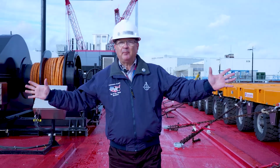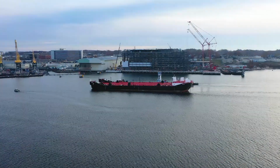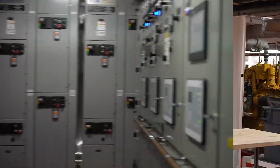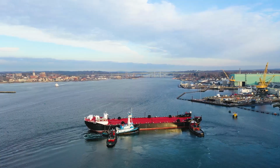I'm standing on our barge Holland, which Bollinger Shipyards delivered a year ago. Since then, she's been commissioned and our team trained on her operations at the 3 locations where she will berth during her service life: Groton, Newport News, and right here in Quonset Point.